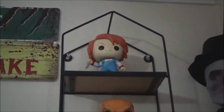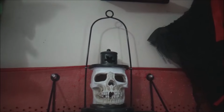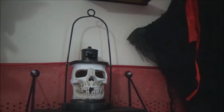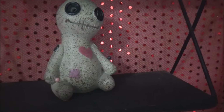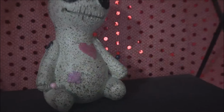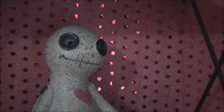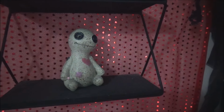So, Chucky Funko Pop, my Sam Funko Pop. And on this shelf, I have this skull lantern. It actually turns on. It changes colors, so pretty cool. And then I have this voodoo doll. I actually put pins in it. As you can see, that pink pin right there. Pins actually go in it. And you can put incense in the back of it, and the eyes smoke and stuff. It's a pretty cool little dude. I'm pretty sure I got him for Christmas one year, so.